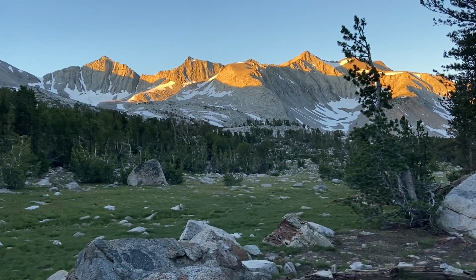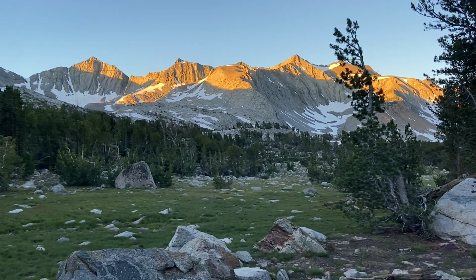All right, we're at the top of Sawmill Pass. This is our exit point for now. We found out that this storm is actually Hurricane Hillary. So it's a really good thing that we're getting off the trail as soon as we can. It's going to start up this afternoon, which is about the same time we're still going to be exiting the trail. So we're going to be on the desert side of the Sierras.